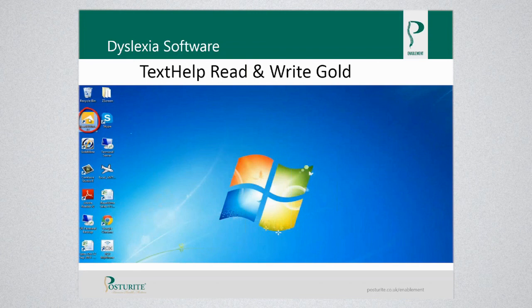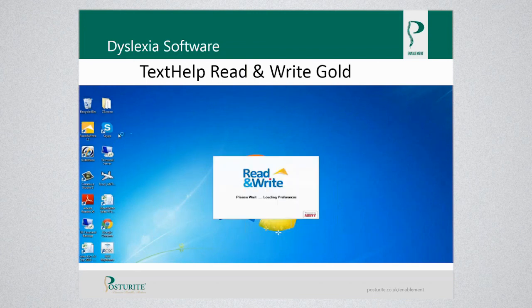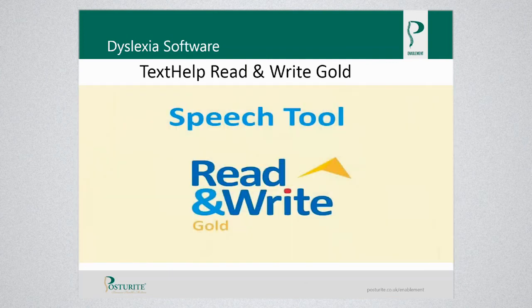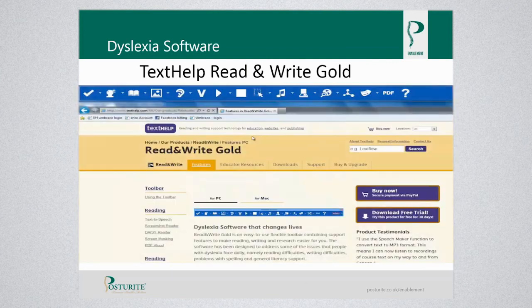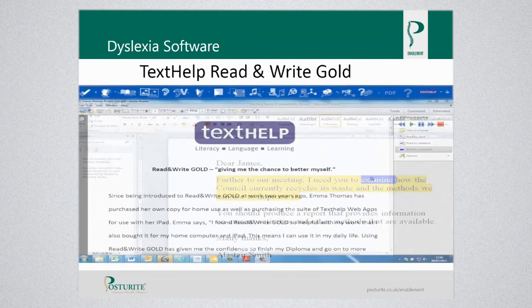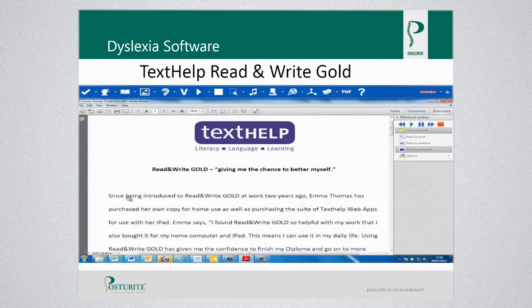Double-click on the Read and Write Gold icon on your desktop to start the software. Information becomes instantly accessible with our speech technology. Any on-screen text can be read aloud through the speech feature, including websites, Word documents, emails, and PDFs.